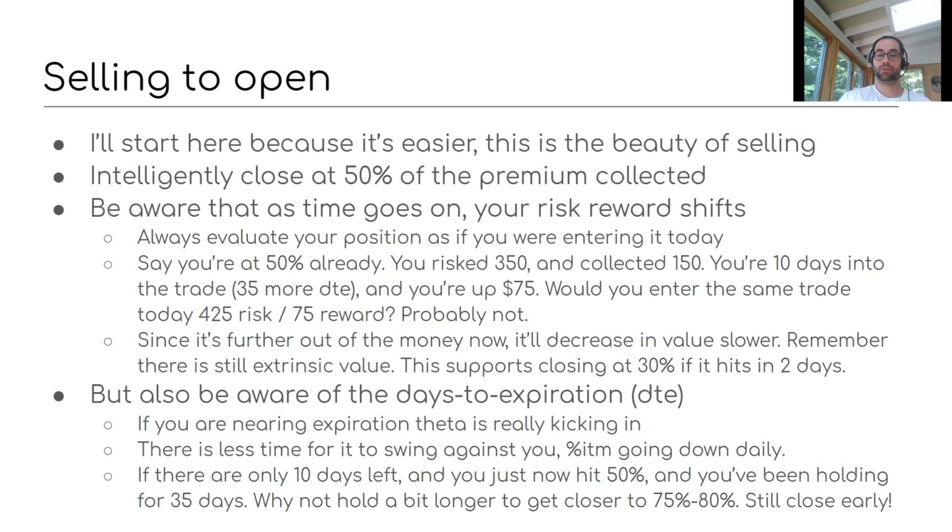You could close, but you've spent 35 days to make 50%. And I would argue at this point, assuming your percentage in the money is good, you might hold. Now, if it was like 50% in the money, I would close it at the 50%.